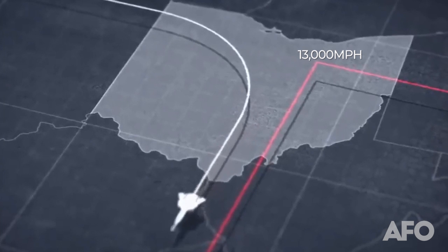The amount of G's exerted after making a turn like this would instantly destroy any occupants 10 times over, along with vaporizing the craft. And we're not talking about speeds of 3,200 miles an hour. They've been clocked at over 13,000.